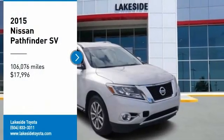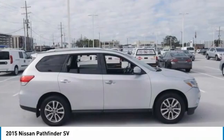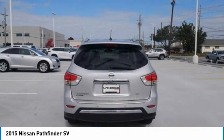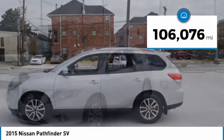You are going to love the 2015 Pathfinder. The Pathfinder has a premium interior with 3 rows of seating for up to 7 passengers, as well as versatile seating and cargo configurations. This SUV appeals to both truck lovers and car lovers and is priced below $20,000. This vehicle has less than 110,000 miles.